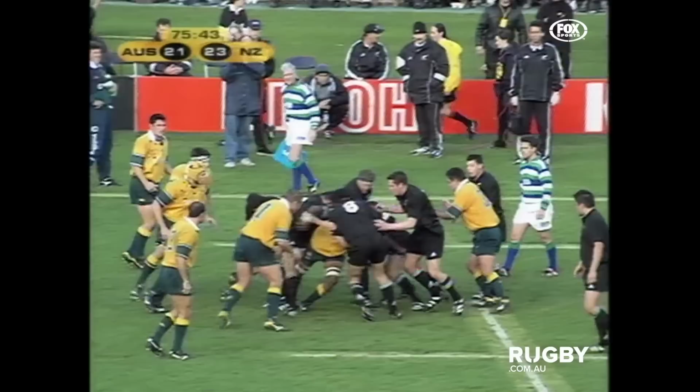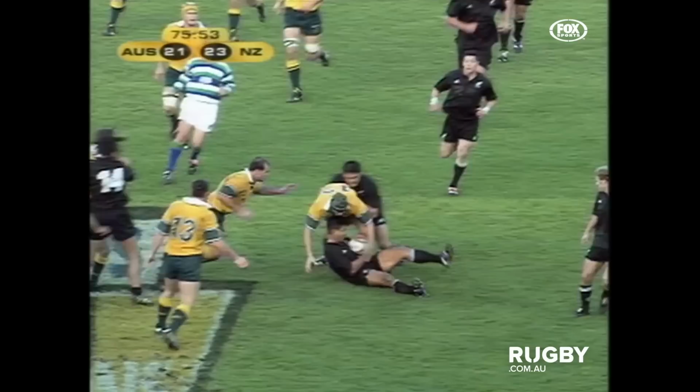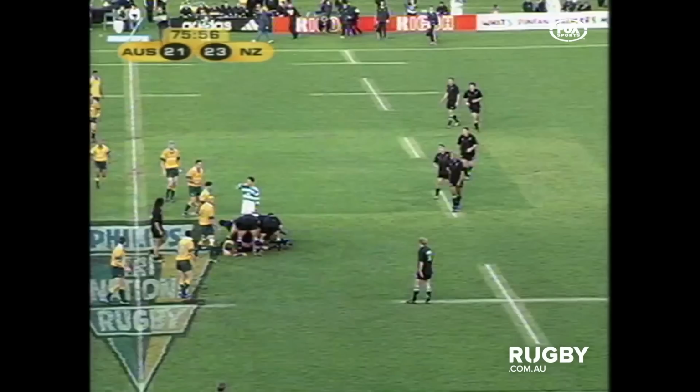Hammett for Blackadder, the old Crusaders combination coming to the fore. Twisting and turning from Ron Cribb. Cleared by Kelleher for Brown. Alatini, Iramea decides to hang on. Ball is there. Well, he held on to it. It doesn't matter if it's a ruck or not. He's holding the ball on the deck.